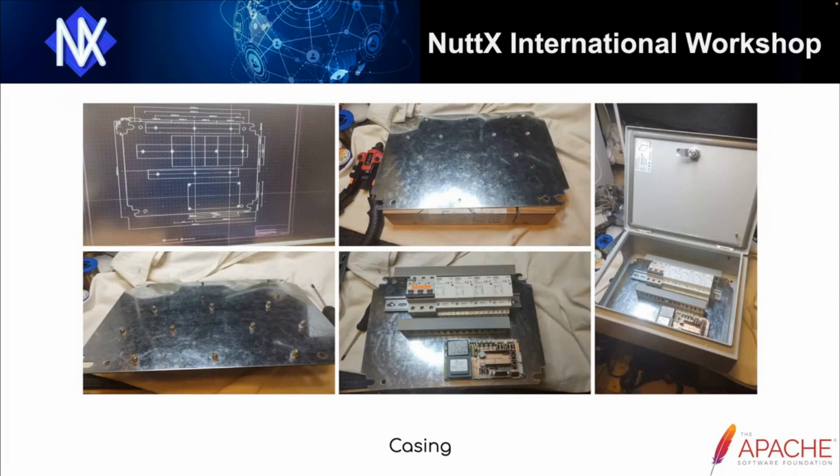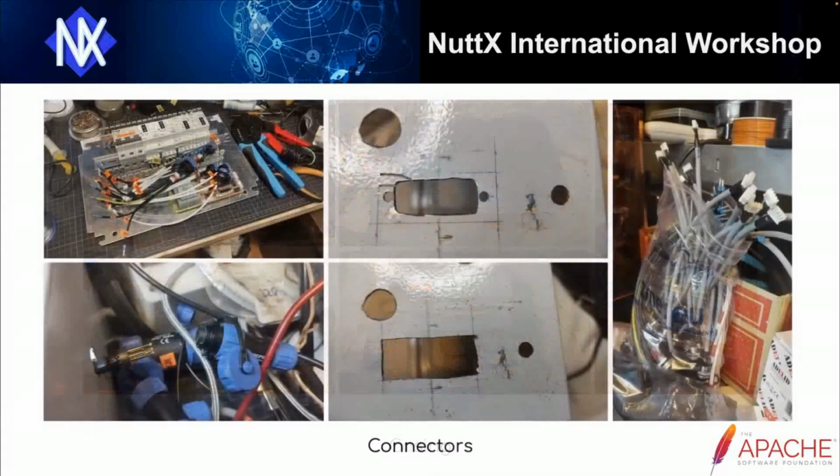One good thing here is the rivet nut. That's a very neat solution. I recommend it to you. These rivet nuts are a really great way to mount anything anywhere.